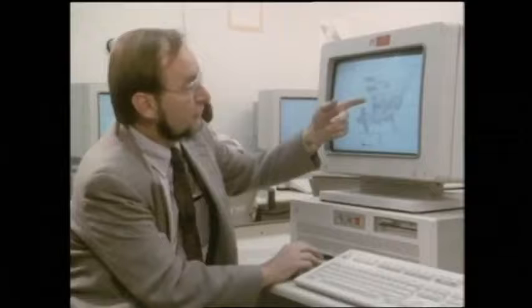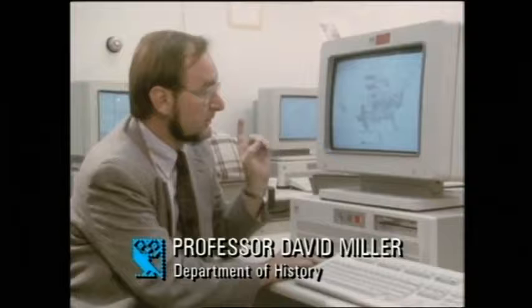So what are we seeing on the screen, David? Well, we're seeing a map of the United States in 1850, which displays the rate of literacy or illiteracy in the population, that is, in the white non-slave population. Now, the light areas are the areas of low illiteracy, and the dark areas are the areas of high illiteracy.